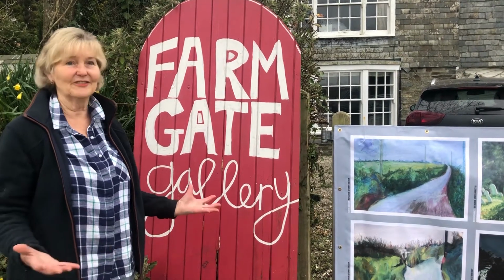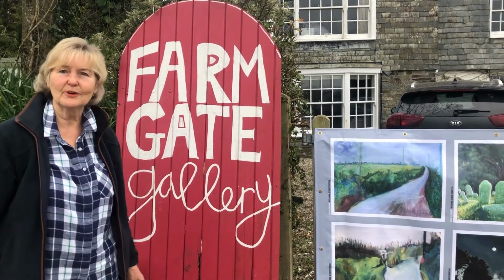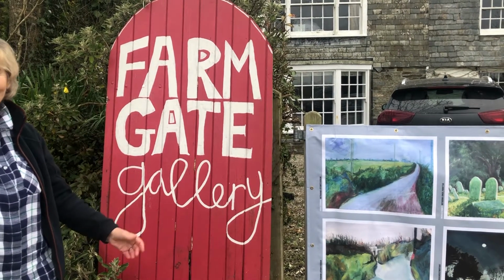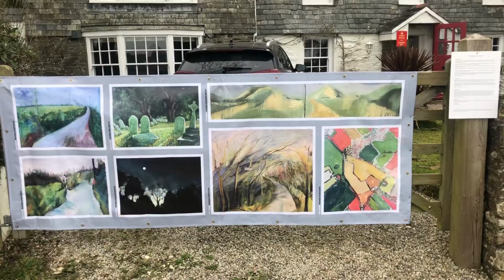And I thought, well, it's raining, it's wet, it's windy. I've got 3 gates. We can put our work up onto banners and put them on the gates. At least it's out there. I've used the word Farmgate Gallery because clearly it's on some farm gates. And this is a way of getting our work out. Like that one.